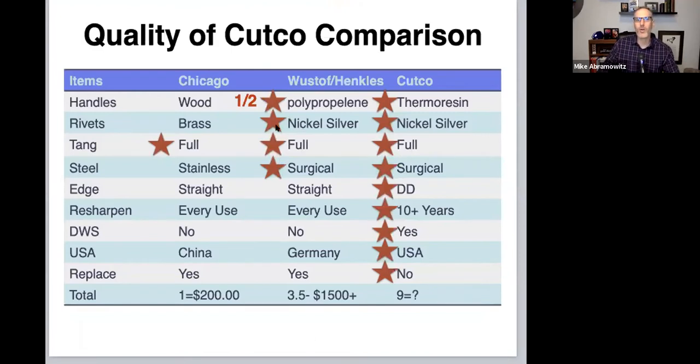Because now you know polypropylene is a good material. It's just not dishwasher safe. It's more durable than wood or plastic, but it's like a high-end plastic. It's only heat resistant to 120 degrees. So it's not dishwasher safe, but it's more durable.